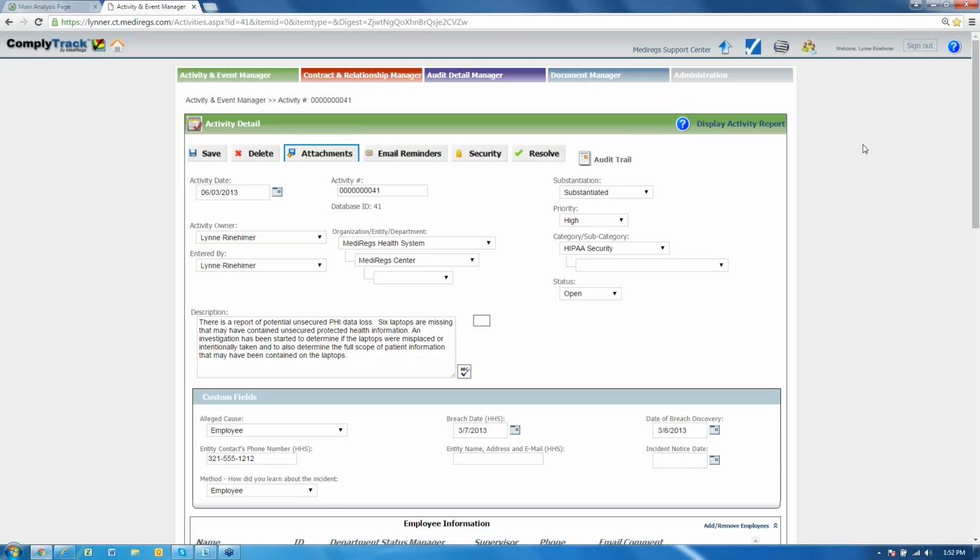So if there is a breach incident, maybe something was faxed to the wrong number, maybe some information gets lost that you have to be able to address as an organization, you can capture these issues and incidents that arise.